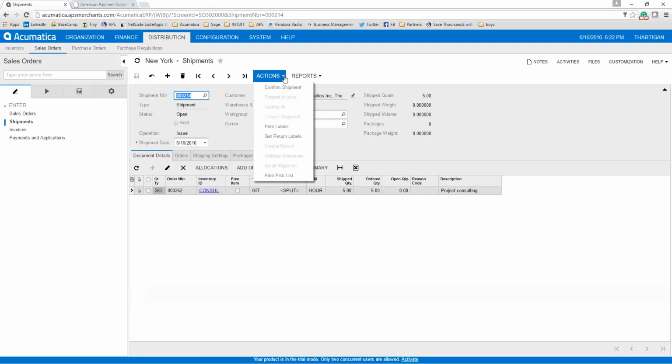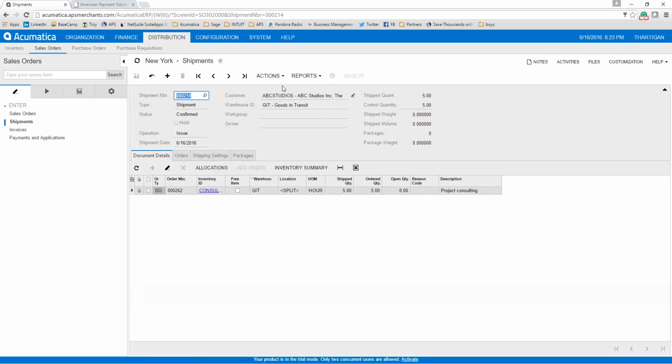So now our shipment has been created. We can go ahead and confirm it. And again, our payment processing here is built on the structure of Acumatica. So the little green check mark says, all right, it is ready, and it's ready to prepare an invoice.